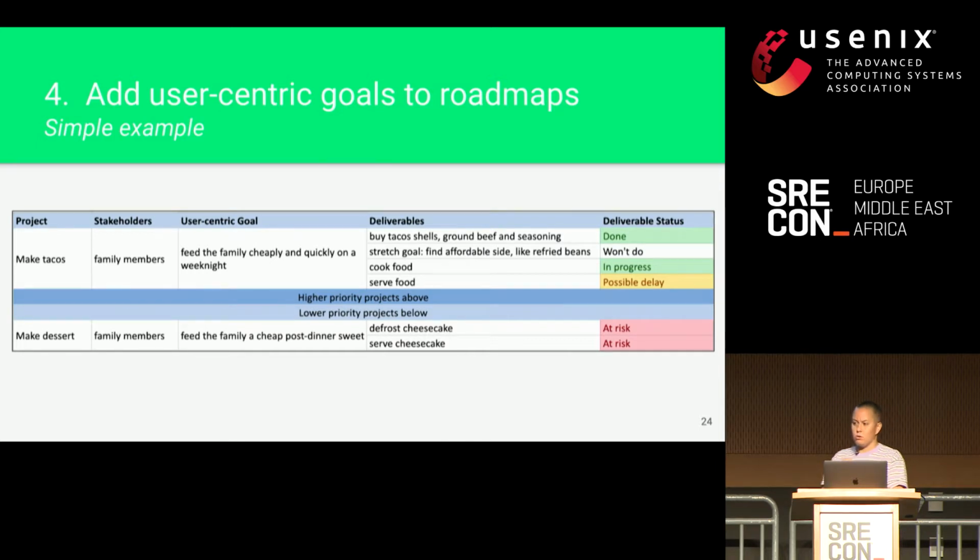It's not like the whole kids' soccer team or anything like that. And then, it's just your family members. Those are the only stakeholders. And the goal is you're going to make some tacos. That's the project. And that's why it's high priority. We got to get that family fed.